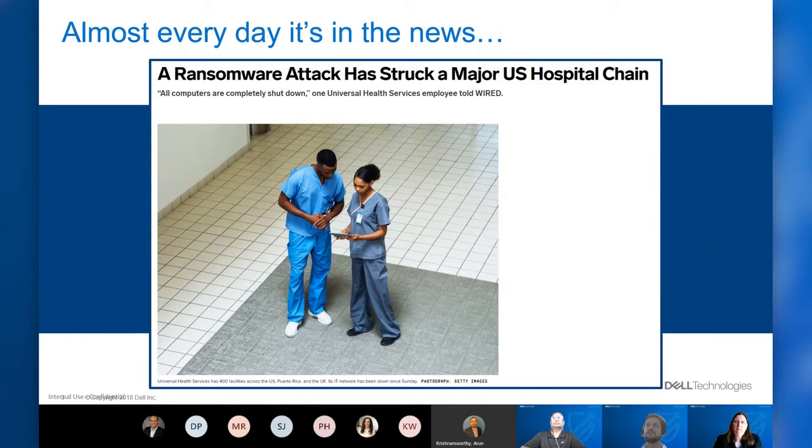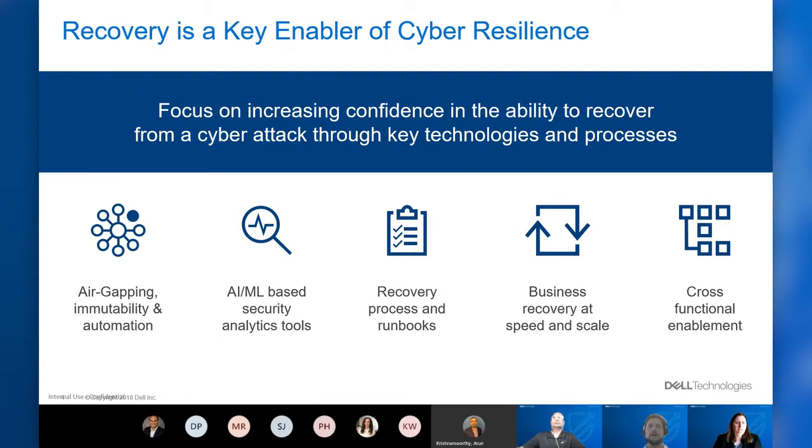So, Carol, if you could advance one more time for me, please. We like to talk about recovery as a key enabler of cyber resilience. The reason that that's one of the keys is that being confident in your ability to recover from an attack is a key driver of that. Because if you've gone through the necessary planning and testing processes, all of the necessary things are in place, and your teams are comfortable with recovering from those types of attacks, that is what really drives overall cyber resilience. So at the end of the day, you know you've got a last line of defense in place and can recover from an attack if everything else before that in line lets something through.